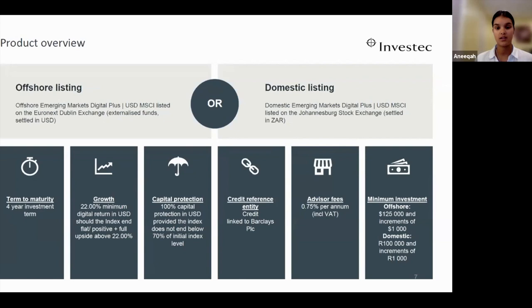In terms of the credit reference entity, we're offering a credit reference to Barclays PLC as well as Investec Bank, and that's senior unsecured debt, which is the top of the capital stack, so you don't get any better than that. And then it's advisor fees. So just to note, advisor fees would not be important for the EasyEquities platform. All these advisor fees are built into the product, and your returns will be net of these fees. So 22% is after any fees that are being paid out.